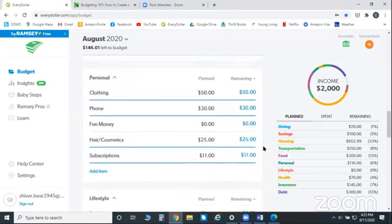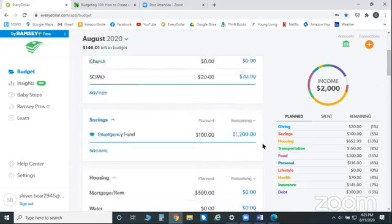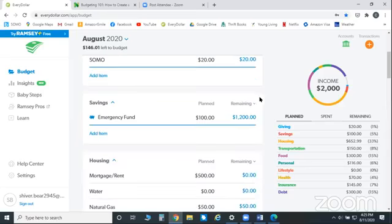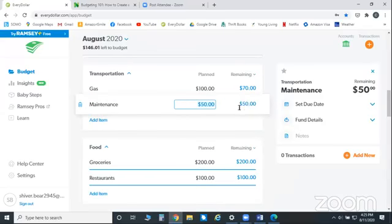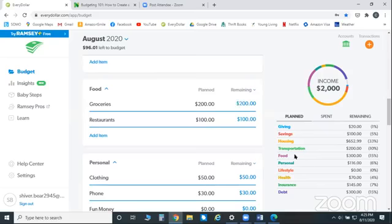So I feel like I filled in a lot of the necessities and some of the more obvious fun things. But as you can see, we still have $146 left to budget for Shiver Bear this month. So we need to decide if he wants to add more to savings or if he wants to add more to his maintenance for his car. Let's say he knows he's going to have an oil change soon and he wants to save more money for his car. We're going to say that he wants to save $100 this month towards his car maintenance. So that brought it down to $96.